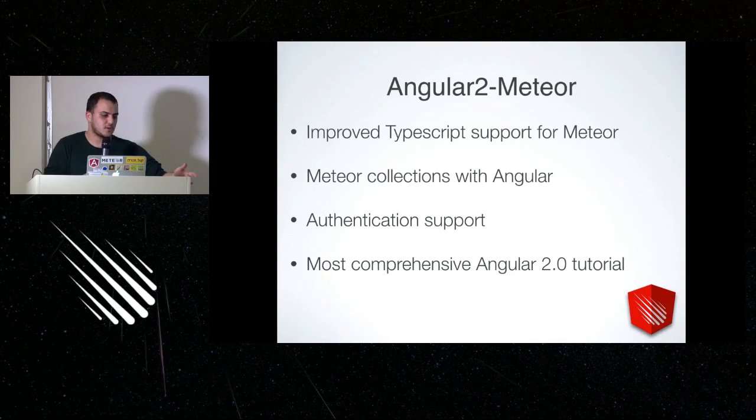templates need special treatment, and an improved TypeScript compiler that adds TypeScript support to Meteor with a lot of great features like caching to provide a faster build. We all know that it's not so fast in Meteor, but it's better with caching the compiled files. Another feature, just like in Angular 1 Meteor, is the authentication support and so much more. I hope you use it and try it so you can see all the new features.